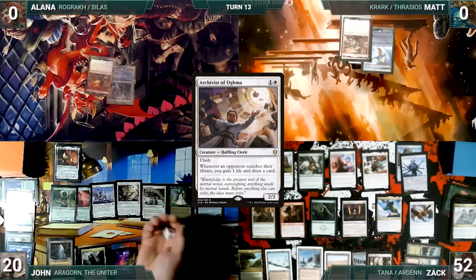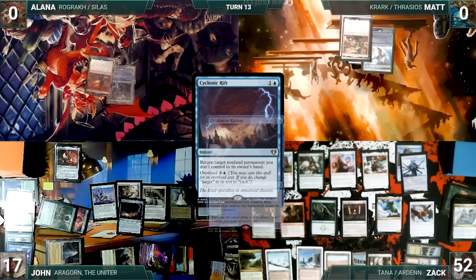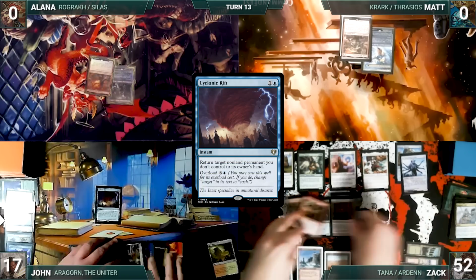Zach passes. During his upkeep, John loses his Mana Crypt roll and takes 3 damage. He draws and plays a Steam Prince, into play tapped. He casts an overloaded Cyclonic Rift, Displacer Kitten, and Wandering Archaic trigger. Zach copies Rift, bouncing all of John's non-land permanents. Then Kitten fizzles, and then all of Zach's non-land permanents are bounced.